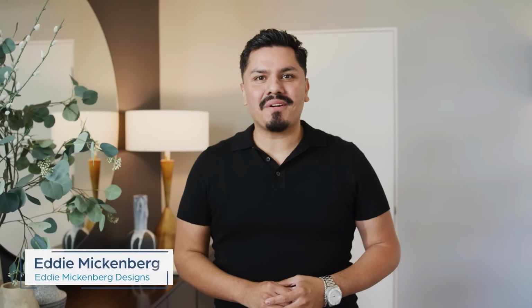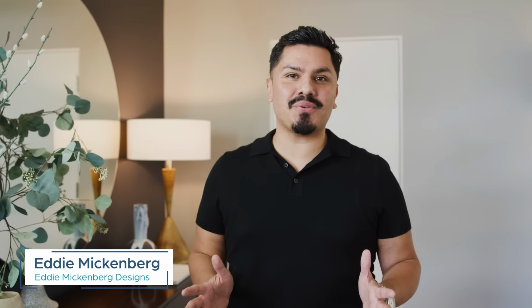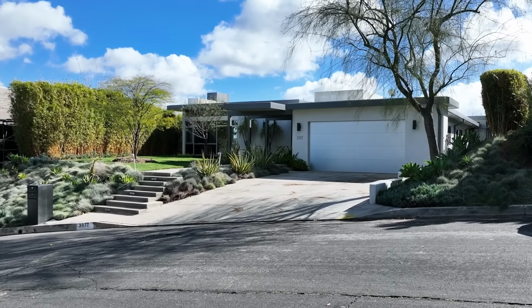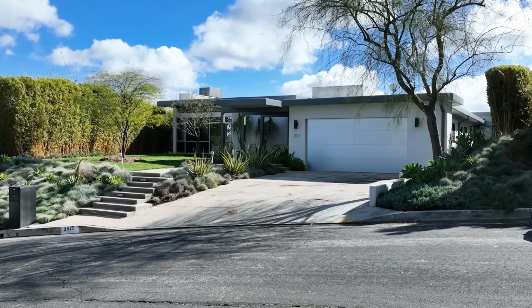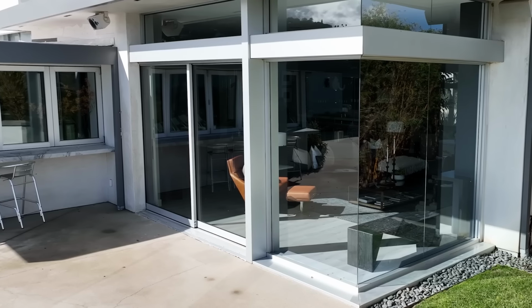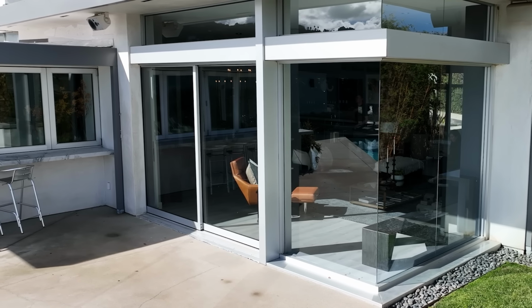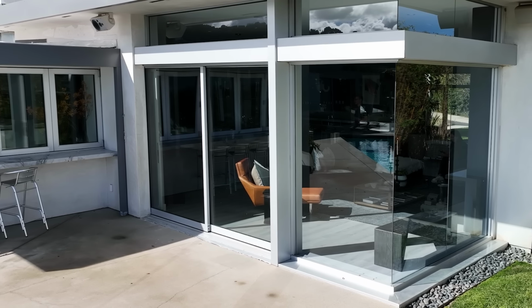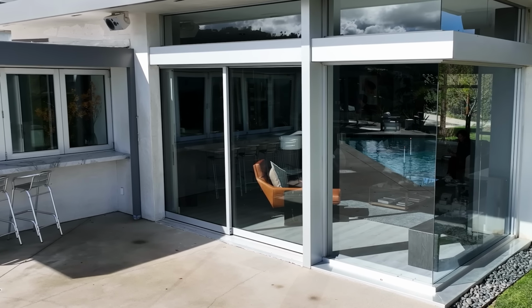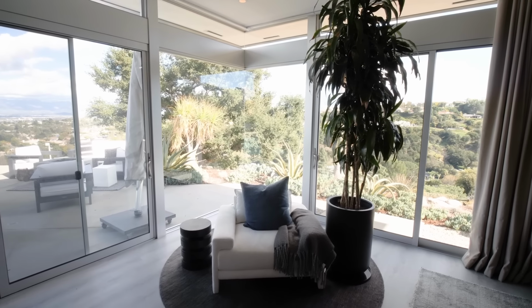My name is Mickenberg and I'm an interior designer here in Los Angeles, California, and I'm so excited to show you my project here in Encino Hills. This home has a classic mid-century feel to it on the outside, and it's very refined and sophisticated. All of the materials were very high-end and it was made really well. I fell in love with the bones of the house and the way that the architect did a beautiful job to make sure that all of the views were highlighted in every single room possible.